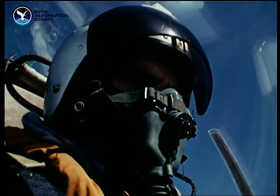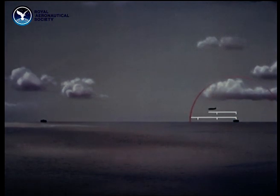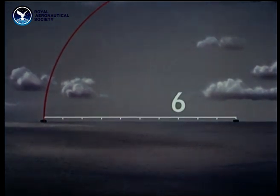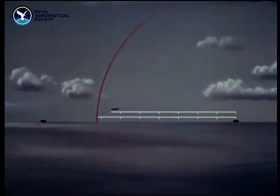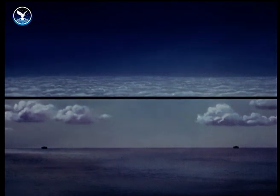At high speeds, it is essential for the pilot to know the Mach number, and Mach meters are fitted to all high-speed aircraft. This is how an aircraft's Mach number is calculated. The aircraft has flown 6/10 of a mile in the time that a sound wave has traveled 10/10 of a mile. It has flown at 6/10 of the speed of sound in the same atmospheric conditions. So its Mach number is 0.6. This aircraft is flying at Mach 0.9. Aircraft flying at the same true airspeed but at different heights will have different Mach numbers, for the speed of sound is different in the two cases.